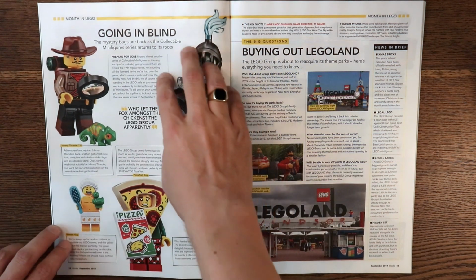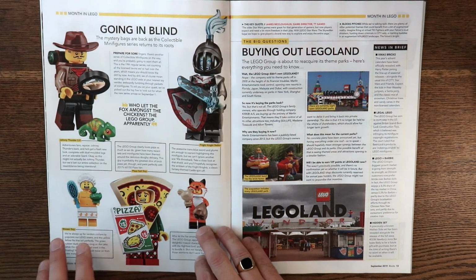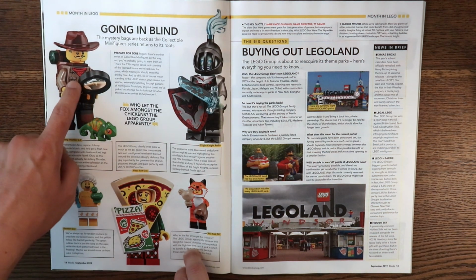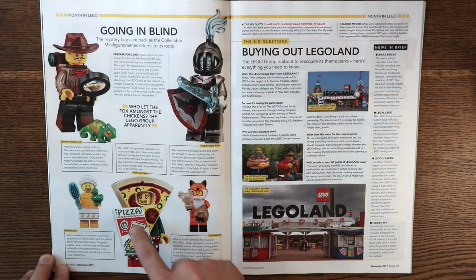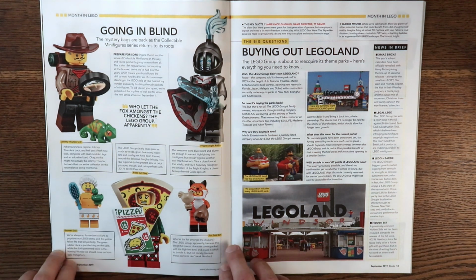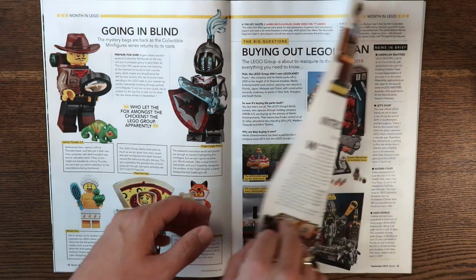And then a very interesting top 5 of the most collectible minifigures in the new CMF series. I really like Johnny Thunder. He is a hero of mine from back in my childhood. Of course, this shower guy is pretty neat too. And of course, who doesn't like pizza?